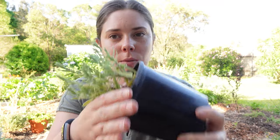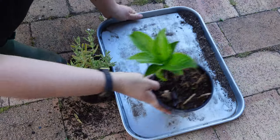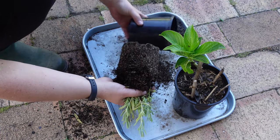All right, cats are in and I am going to repot these up. Let's see what the roots look like. So these didn't have roots when I planted them. They were just cuttings. There's a few on there. You can probably see a little bit better on there. I'm just going to tip them out and see what they look like.